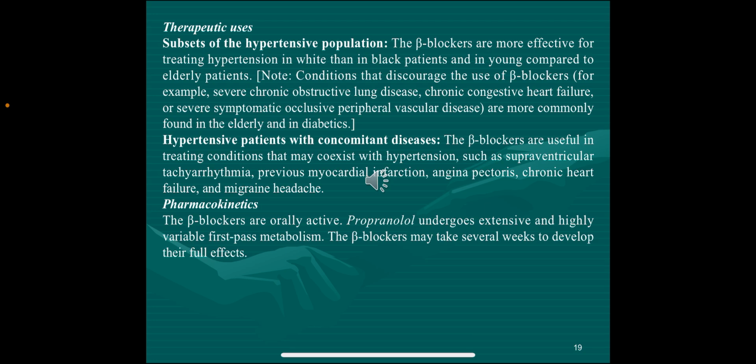Pharmacokinetics. They are orally effective. Propranolol undergoes extensive and highly variable first pass metabolism. The beta blocker may take several weeks to develop its full effect.